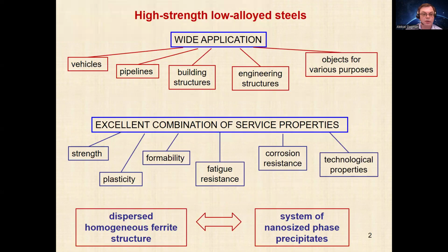High-strength low-alloyed steels are widely used in the manufacture of vehicles, pipelines, buildings, engineering structures, and other objects of various purposes. This is due to a good combination of service properties: strength, plasticity, toughness, fatigue and corrosion resistance, as well as technological properties. The unique set of properties of these steels is ensured by the formation of a finely dispersed homogeneous ferrite structure and a system of nanosized phase precipitates containing microalloying elements.